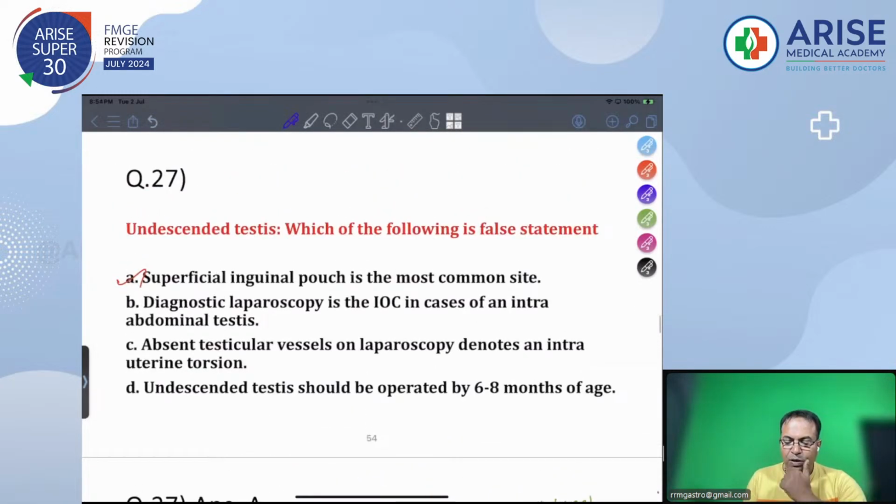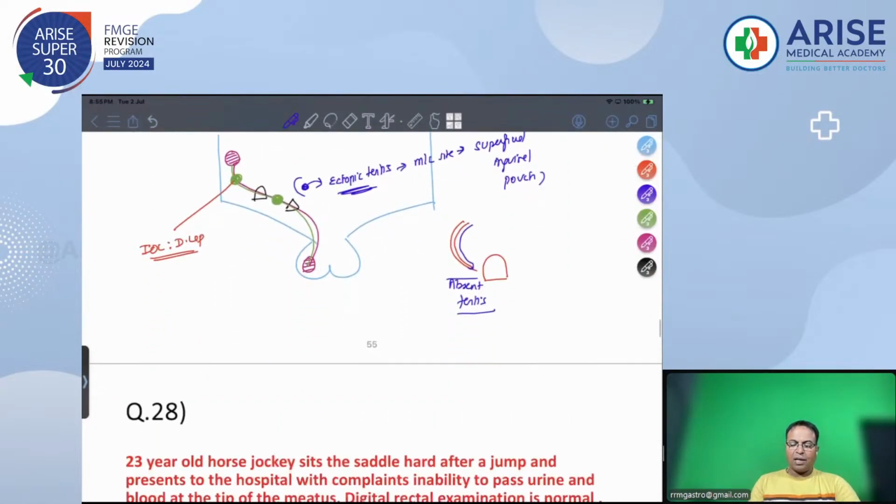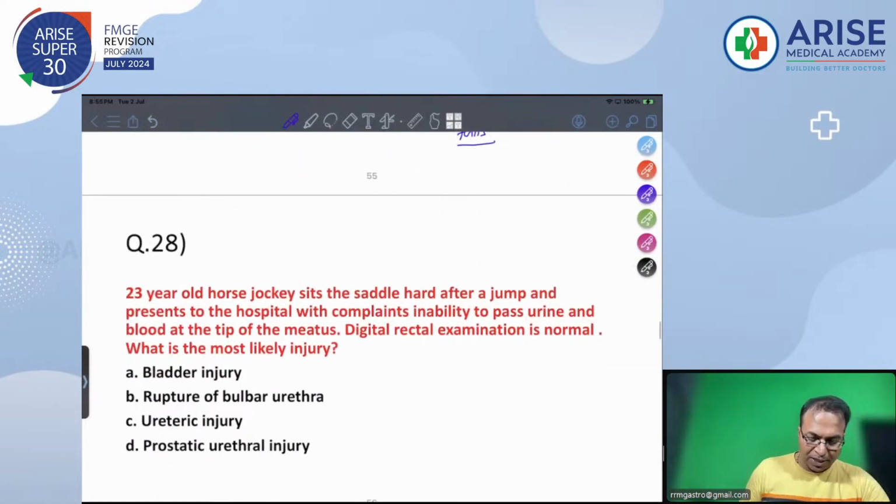Now read the choices. Superficial inguinal pouch is a common site of ectopic testis, not undescended testis. So this is wrong. Diagnostic laparoscopy is the investigation of choice in intra-abdominal testis. True. Absent testicular vessels on laparoscopy denotes an intrauterine torsion or absent testis. That is true. Undescended testis is operated by 1 year. That's a classical question on undescended testis. Please don't make a mistake in that.